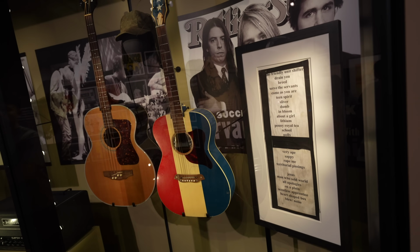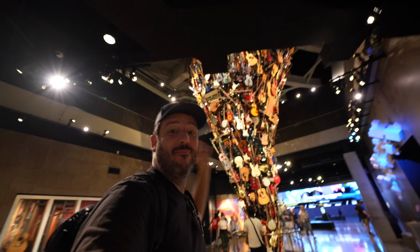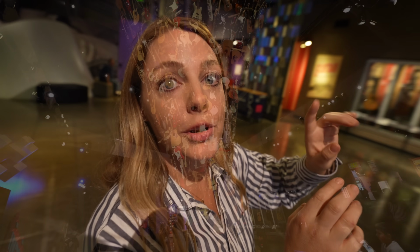If you grew up on Nirvana like I did, that's a fascinating exhibit. And this museum also has this amazing guitar column. It looks like a guitar tornado. Not a column? I would say no, it's more of a tornado. What do you guys think?